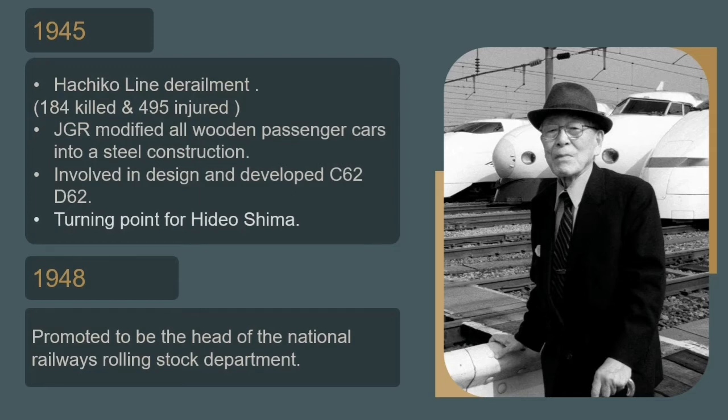Hideyoshima was involved in designing and developing the C-62 and D-62 trains. At this time, it was a turning point for Hideyoshima. In 1948, he was promoted to be the head of the National Railway's Rolling Stock Department.